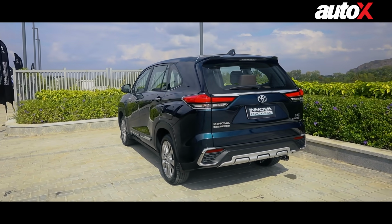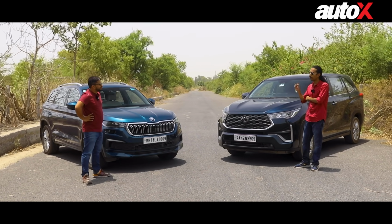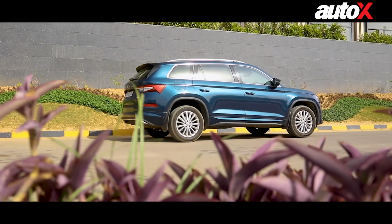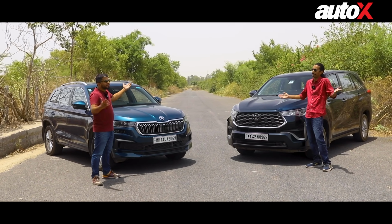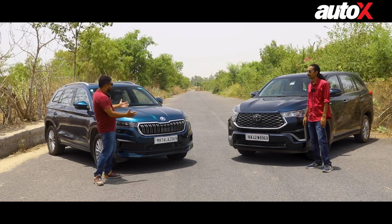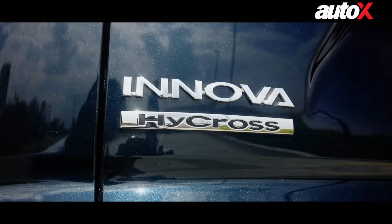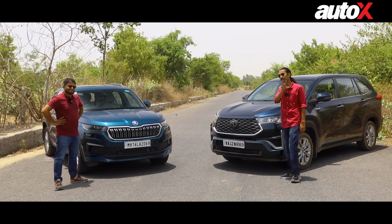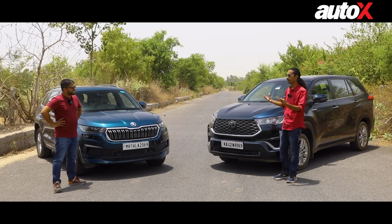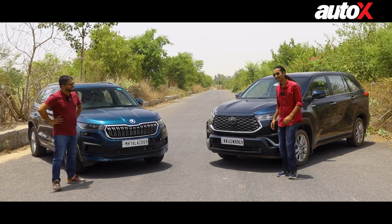Talking about whys, isn't Skoda bringing a new version of the Kodiaq pretty soon? So why would you bring an outdated car? Well, that's a really bad argument because the iPhone 16 is coming out later this year, but that won't stop people from buying the iPhone 15. Should we stop you from buying that or this? Well, the answer can only be found out once we dive deep into the pros and cons of each vehicle. So come on, let's do that.